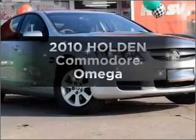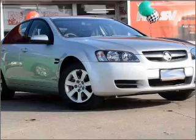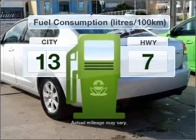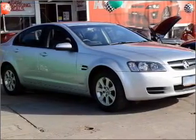Check out this 2010 Holden Commodore. This vehicle has all the features you could dream of with a reliable six-cylinder engine. Better mileage means better driving, and this vehicle delivers with low fuel consumption.